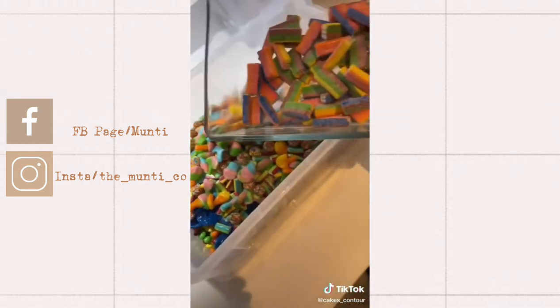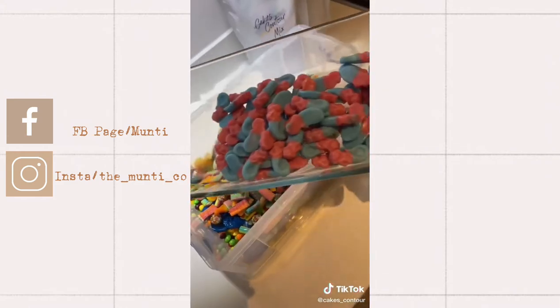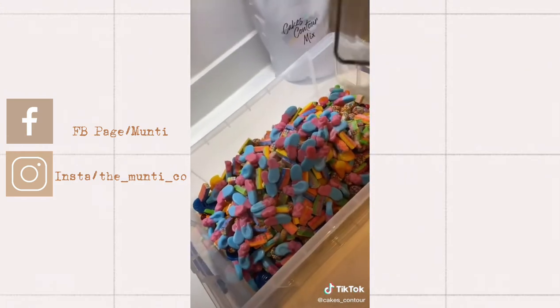and then rainbow licorice bricks. These are actually my favorite as well. I love these ones. And then finally, bubblegum mermaids.